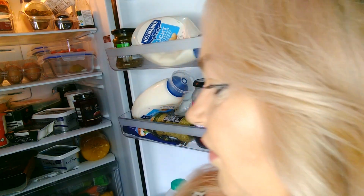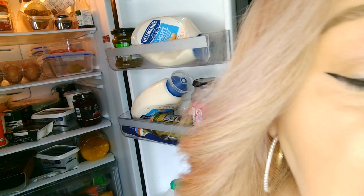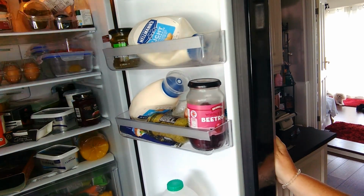So I'm going to give it a good old tidy out, and I'll start emptying it, and we'll see how we get on. I'll have to keep shutting the door because the alarm will keep going off. So start by emptying everything out.